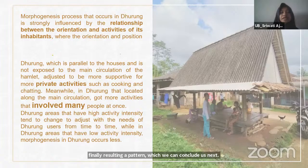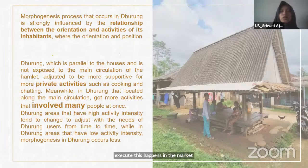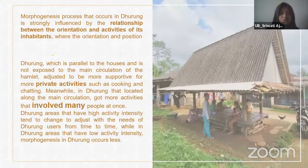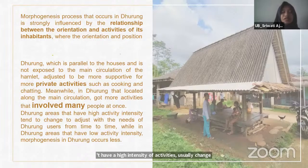The morphogenesis that happens in Durung at Sumberwaru is very strongly influenced by the relationship between the orientations and the activities of its inhabitants. And the orientations and the positions affect how the activities happen. In the more secluded area, they use the Durung for more private activities such as cooking and chatting with their neighbors. But in the area that's more exposed to the public, they use it for gatherings and for children to play around, involving many villagers at once. And Durung with a high intensity of activities usually change more than the Durung that didn't have a lot of activities happening in that place over time. And that's all I can present today. Thank you.